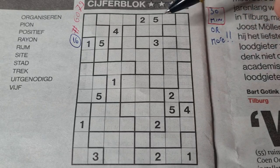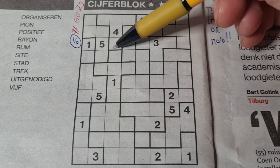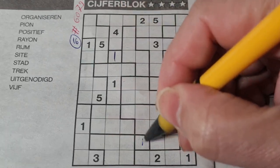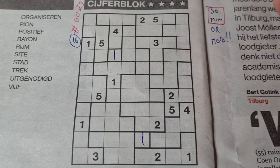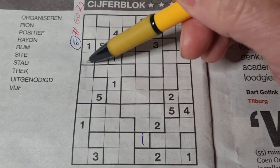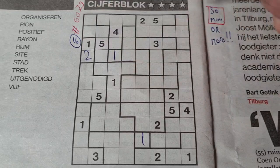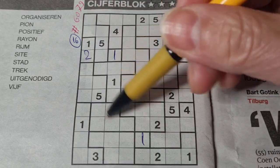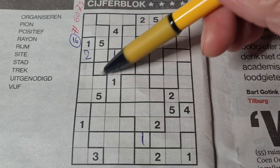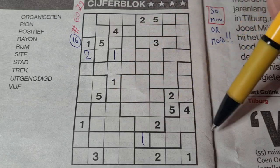First question to you is, can we see here the single box or boxes? Because the single box is always a 1. Here single box, there single box. Single box always a 1. Do we have here dual boxes? This is the next question. Here a dual box contains the 1 and the 2. Well, the 1 is already filled in. Do we have more dual boxes here? No. Triple boxes then. Do we have triple boxes in this puzzle? Let me scan. No triple boxes.